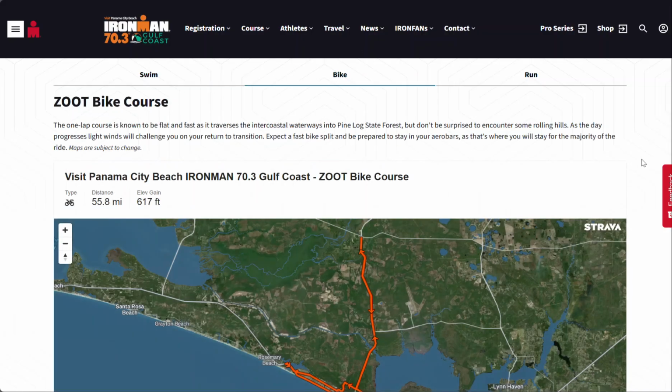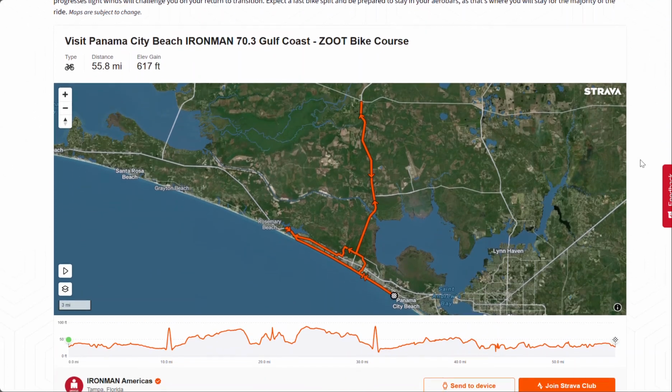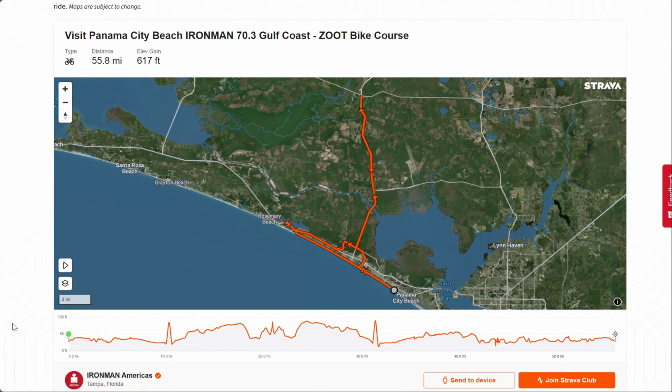The bike. If you haven't been on the new Ironman site, this is what they're doing now. Strava enabled here, which is awesome. It's a one-loop course. This is our start and finish spot in the same place. You're going to start out over here, hook up. You're going to go almost all the way up to that freeway up there, looping back down over here.